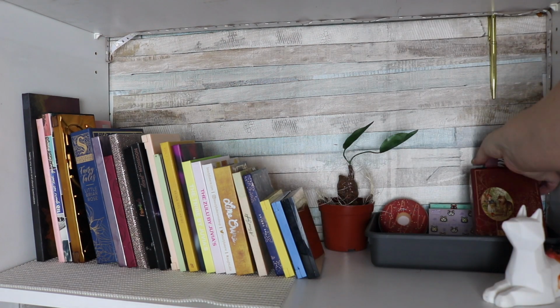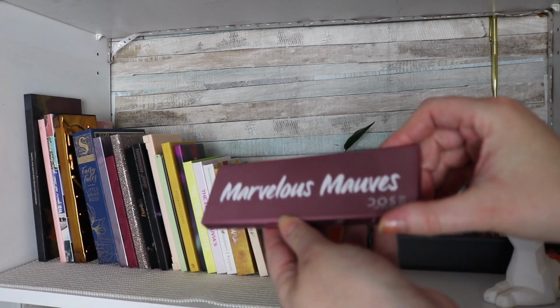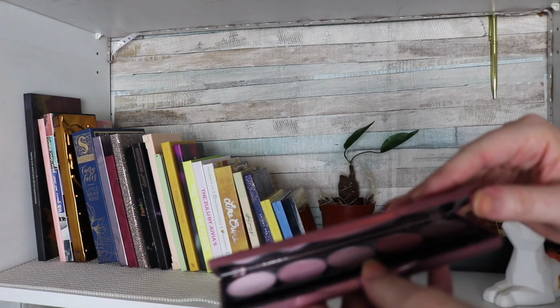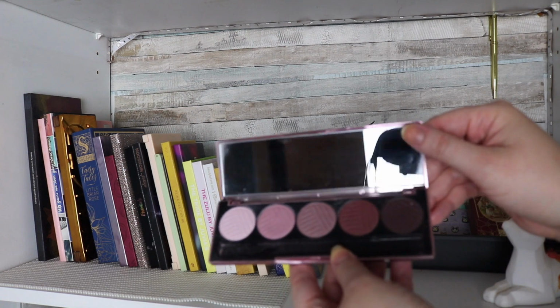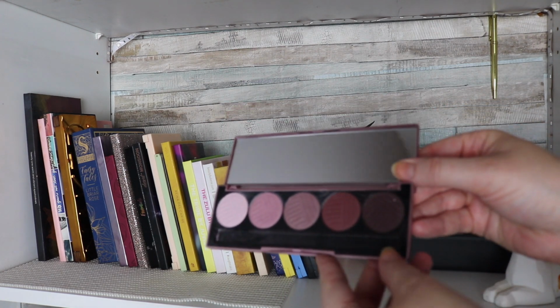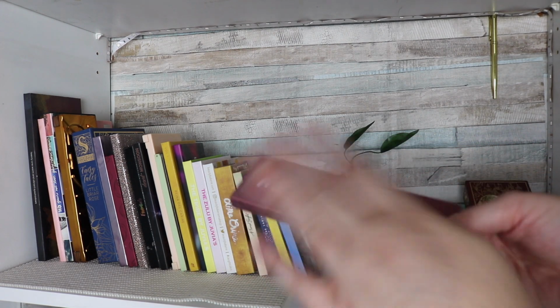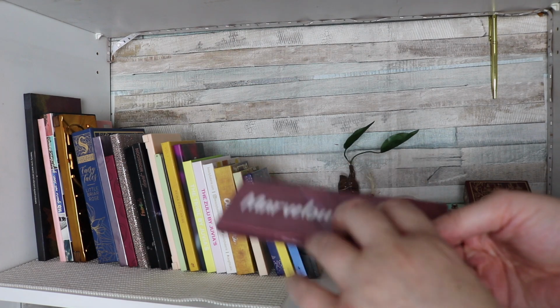Oh, the other thing I wanted to pull in, I was thinking about this palette the other day. So this is the Dose of Colors Marvelous Mauves palette. I think I'm gonna pull this in because I don't even remember the last time I reached for this, but they're all mattes in here, and I think since I was enjoying the purple so much last month, this might be nice to have again.